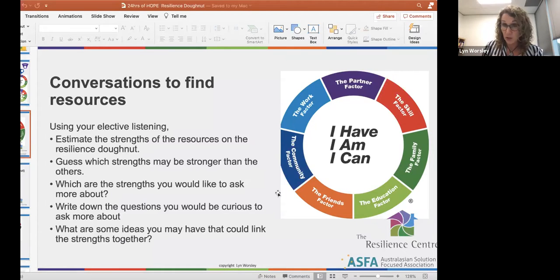And I do that a lot with children. When I'm working with children, I'll say, oh, can we draw that one? Let's look in and draw that so we can linger longer on this area that looks like it's quite strong.